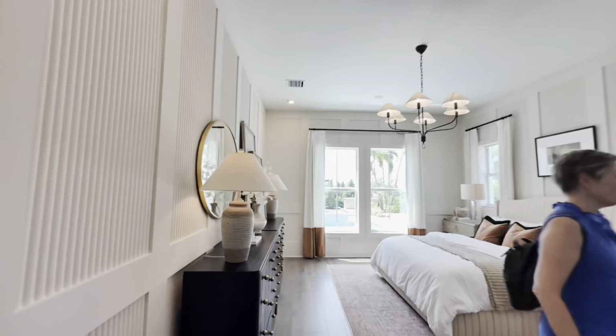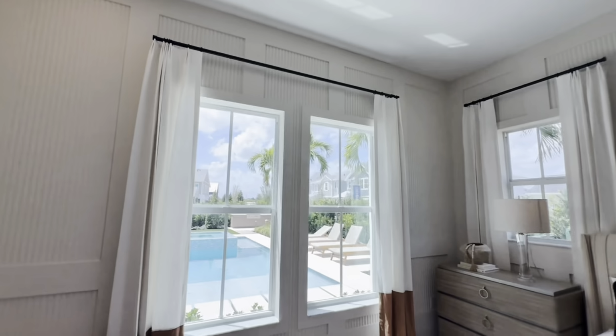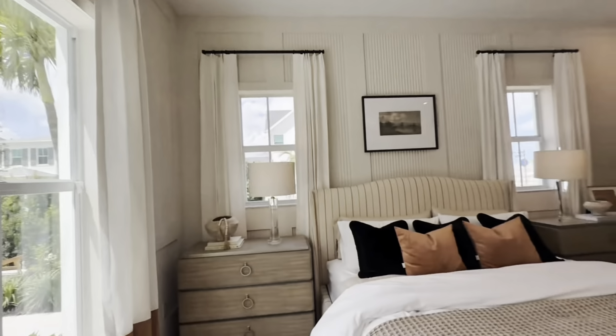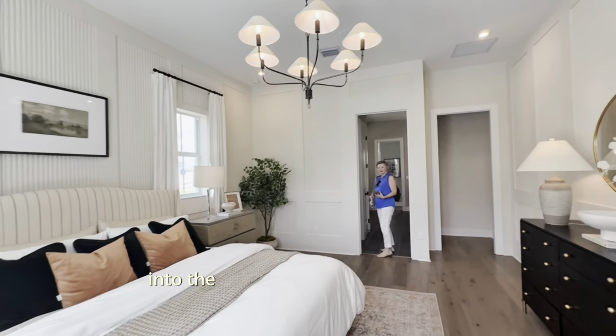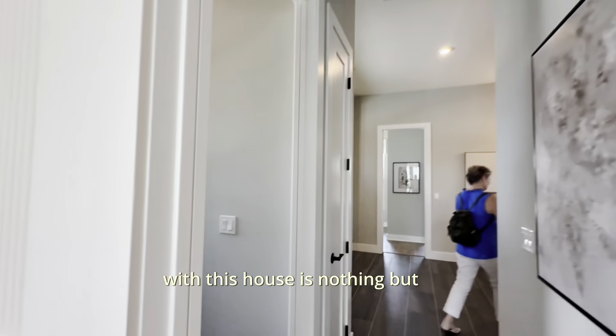Into the bedroom we go, and like I said, with this house is nothing but light and natural light. I love it. All this beautiful natural light. Let's go into the bathroom and see what it said.